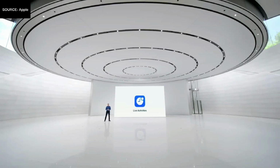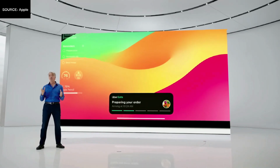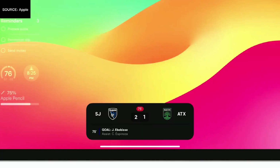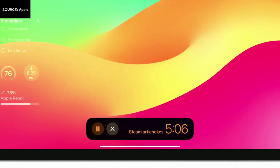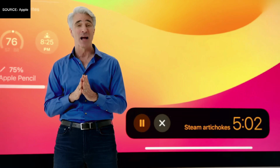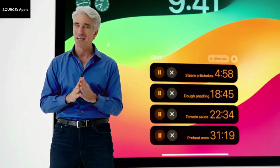The lock screen gets one other feature that makes it even more useful: live activities. So now, right from the lock screen, you can keep track of a food order with Uber Eats, travel plans with Flighty, the score with Major League Soccer, or a timer. And we're happy to report that now you can even keep track of multiple timers. We truly live in an age of wonders.